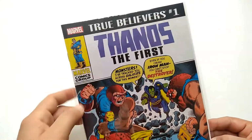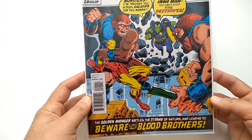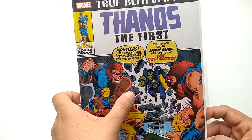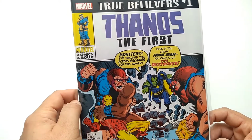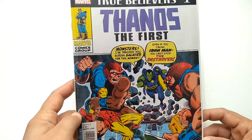And this is the first appearance of Thanos, which of course we all know from the new Infinity War movie. But this was his first appearance. And yes, that's Drax right there. Monsters, I've tracked you across galaxies for this moment. Even if you crush Iron Man, you can't stop the Destroyer.